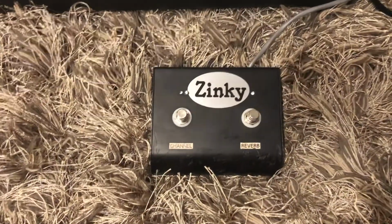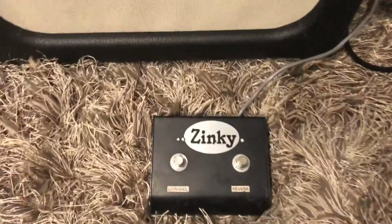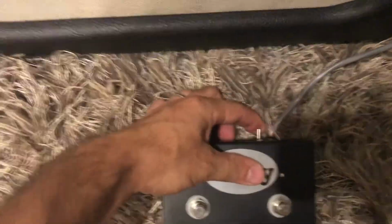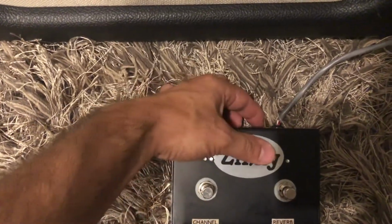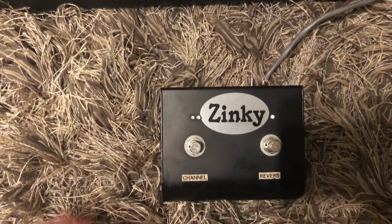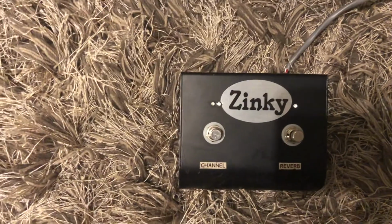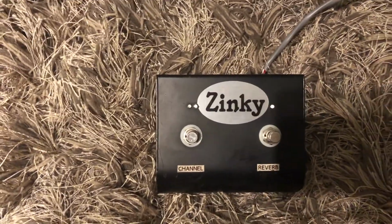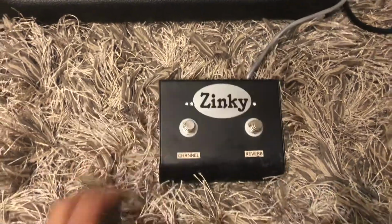I nearly forgot, but here's the foot switch for the overdrive and reverb. It does actually have a little toggle switch at the back here, where you can switch the lights on or off, so you can decide whether you want to have the light showing for the changes that you make. But that battery's run out, I think, inside there. I haven't opened it up to find out. I don't really use the foot switch, to be quite honest with you. But there you go, very solid build, as you expect from Zinky quality.